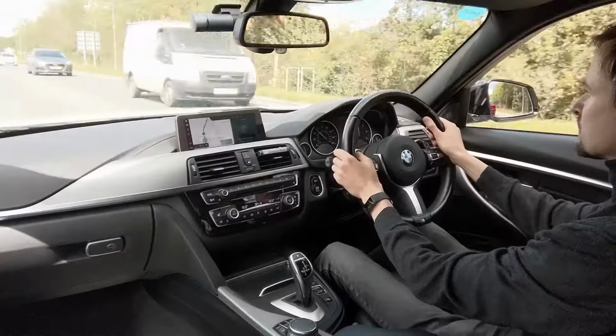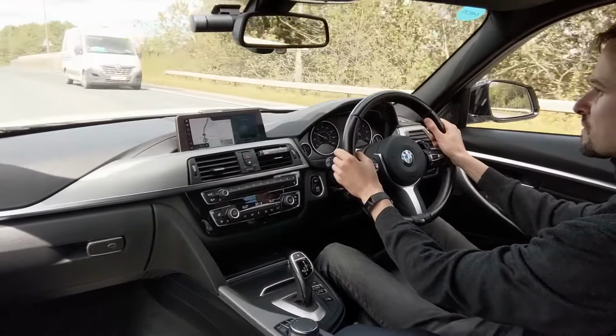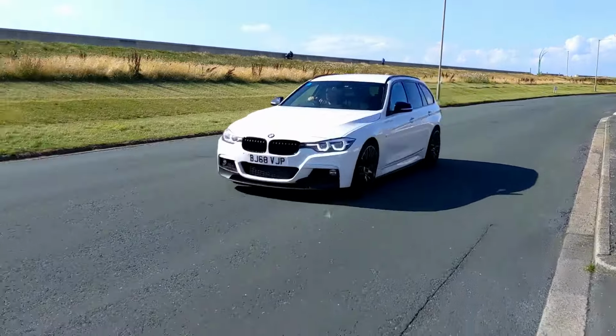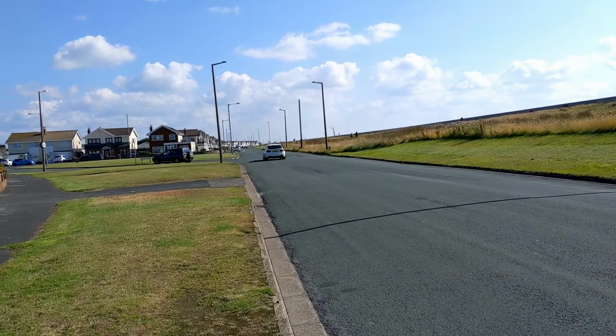So of course, with this being a German executive car at heart, it's really well set up for just cruising along. My arm's sat on this armrest here. I've got my other arm on the armrest on the right hand side. You can just sort of hold it like this. It's just dead easy to just cruise along on the motorway. And of course, it's refined, it's quiet. It's quite a relaxing car to travel long distance in.